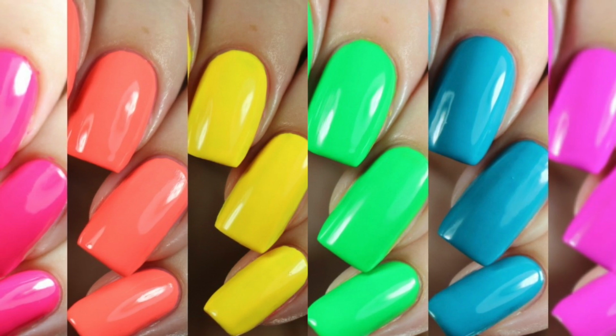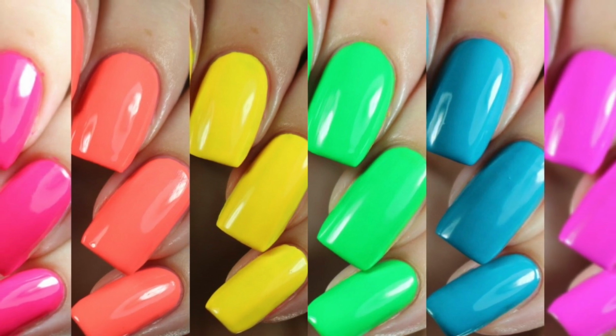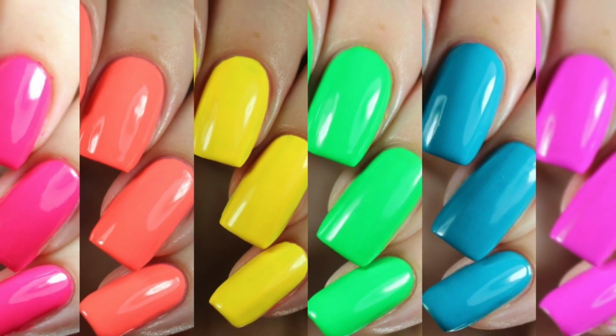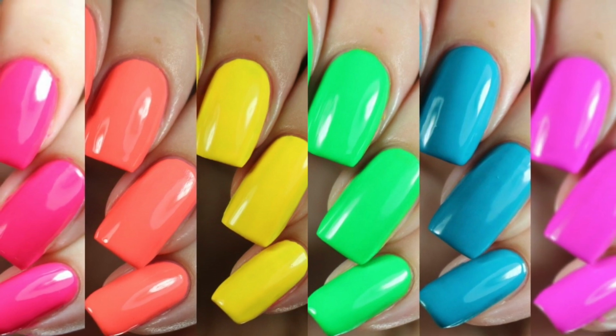Today I have a look at the Vice 2018 collection that's available right now from Cirque Colors. This collection was sent to me for review, and I'll go ahead and link their storefront and social media down below. So this is a collection of 6 gorgeous, vibrant neon polishes that are also UV reactive.